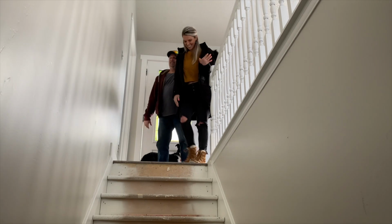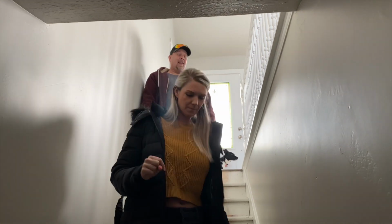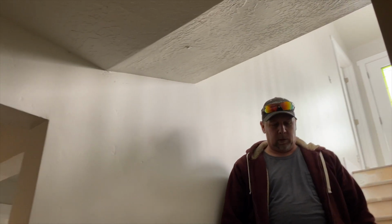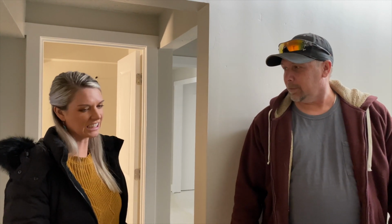After you. Okay. So, how come we didn't do vinyl on the stairs? Well, because it's a lot cheaper to do carpet than it is to do the LVP. Also, sound-wise, going up and down the stairs, you don't get trampling kids up and down the stairs.